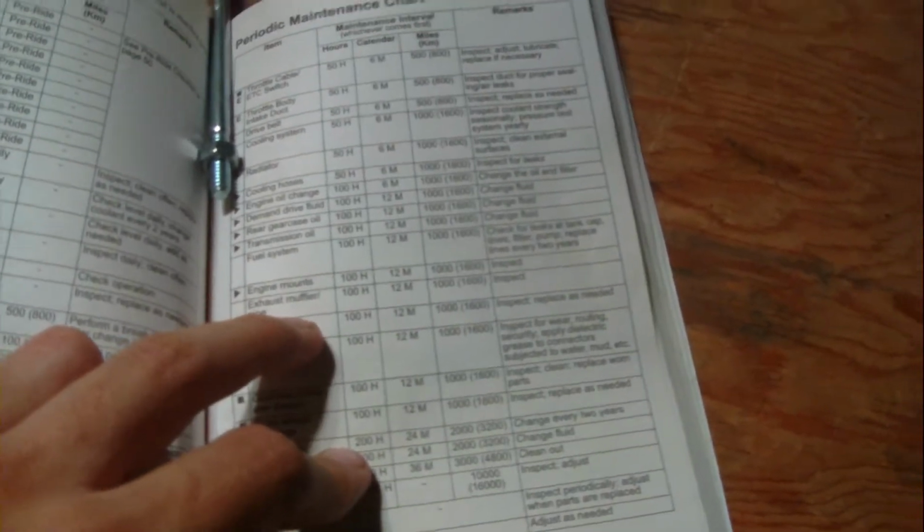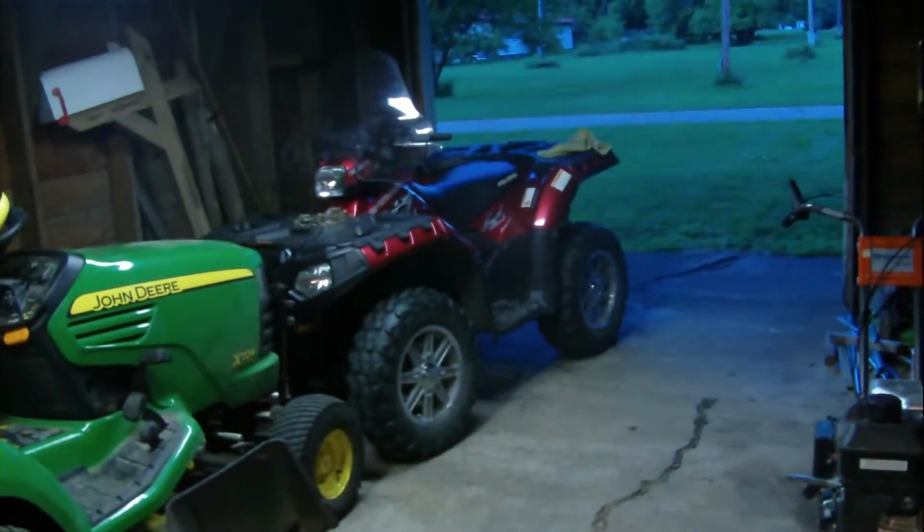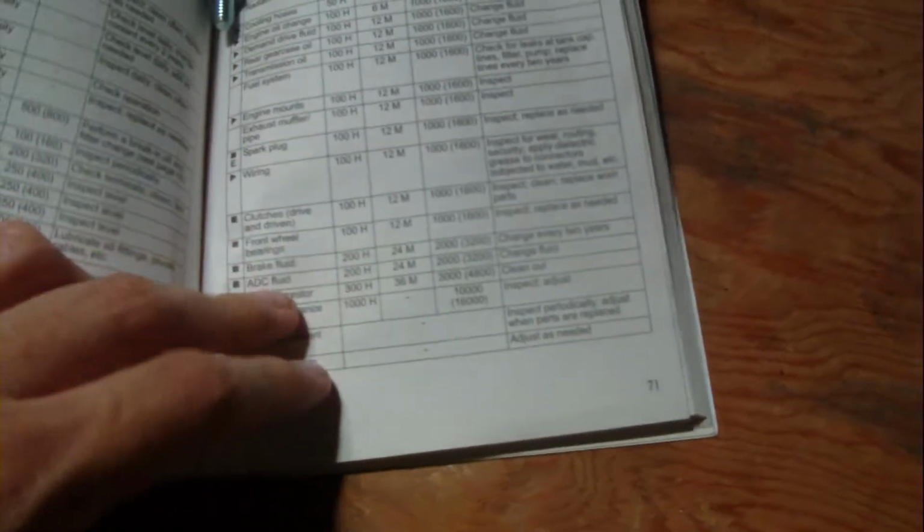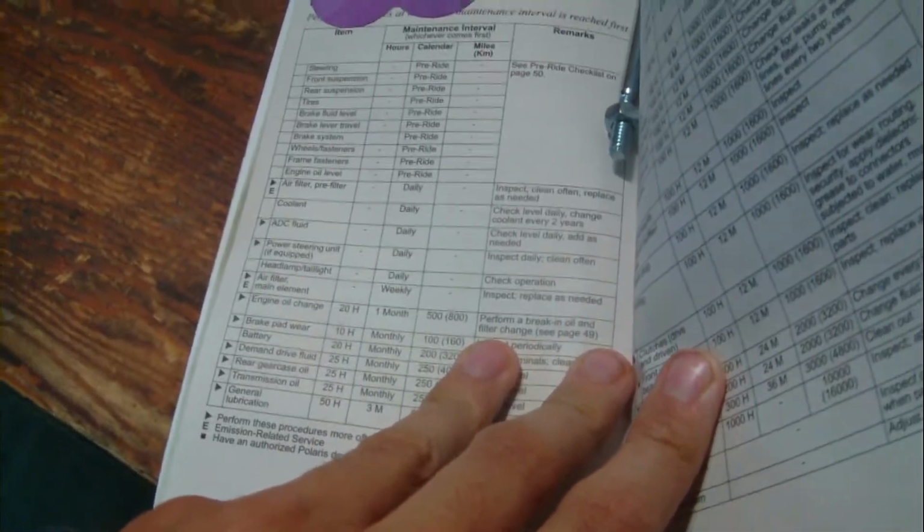Exhaust muffler pipe every 1,000 miles. All my exhaust parts are on the right side, so I can check that easily. Wiring every 1,000. Spark plug every 1,000. Clutches and drives every 1,000 miles. Brake fluid every 2,000 miles, or 3,000, whatever it is in Canadian. Headlight aim, adjust as needed, you know. So Double Strike has to do his every 600 miles. Mine's every 500 miles. I don't really think I put on 500 miles over a year.